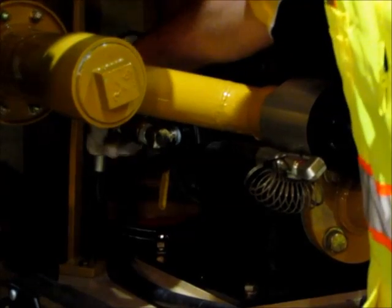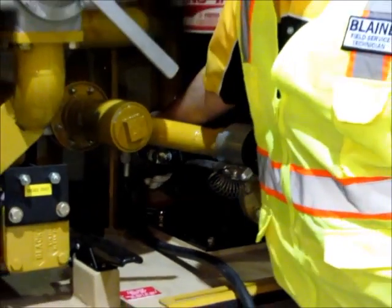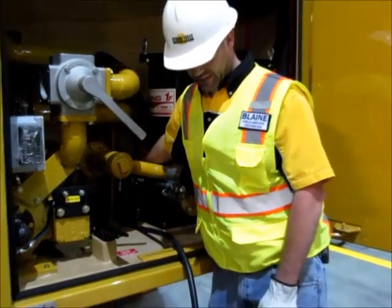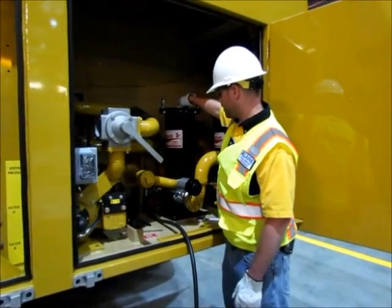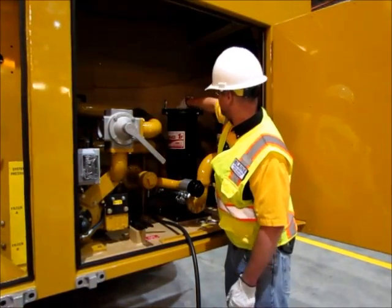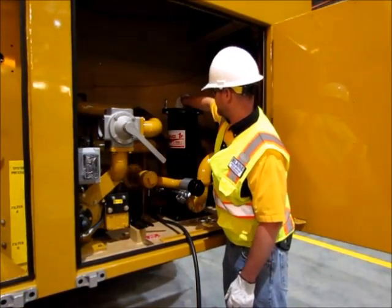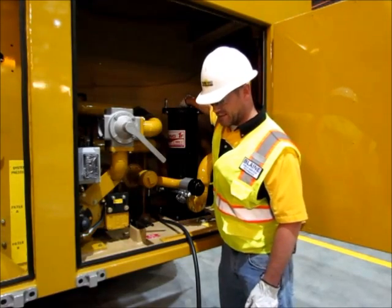Once you've attached your hose to the valve, you can open up your valve now and begin draining fluid into your container. After you've opened that valve, you can open your breather and begin to allow air to go inside of the filter housing so that fluid can escape faster.